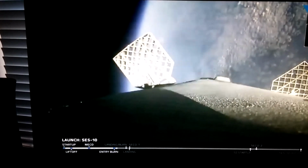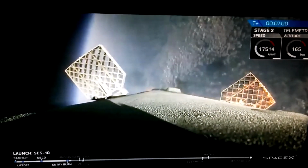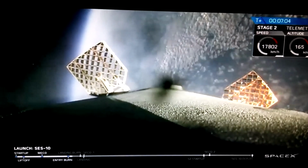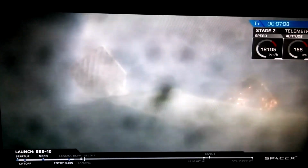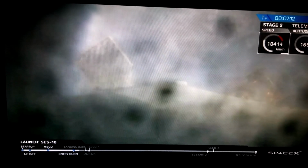Motion slowing down as it heads through the atmosphere. Second stage continues to be on target. Propulsion looks good. Everything continues to be go at 7 minutes and 5 seconds into flight. So we're going to go back down to the floor as we get ready for the landing of the first stage, in the orbit of the second stage.